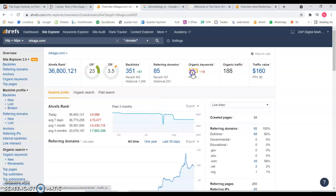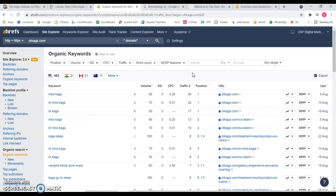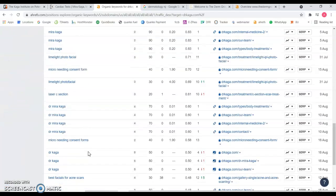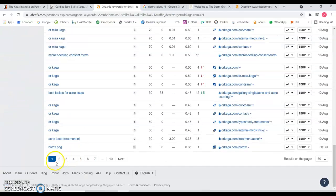So let's take a look at the keywords that Google is picking up from your website, and of course your doctor's name, which is pretty much the brand name. So you can see that you're in position number one for that keyword phrase, if that makes sense. But then if I keep scrolling down, there's not too much relevance here.